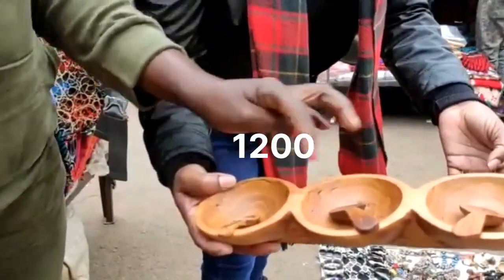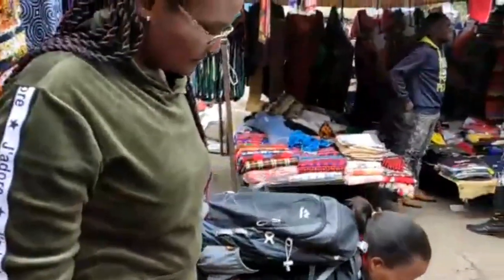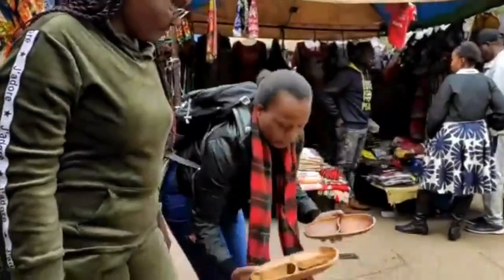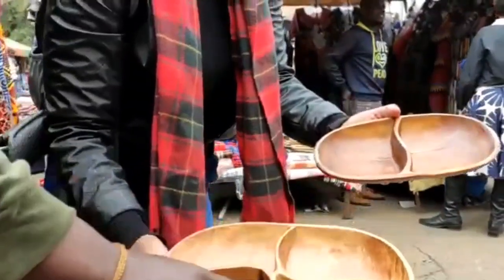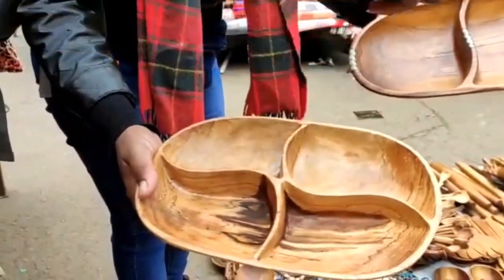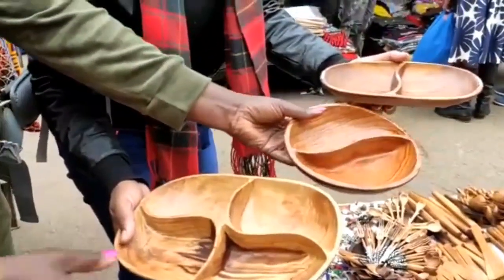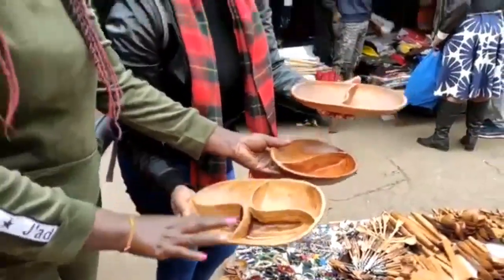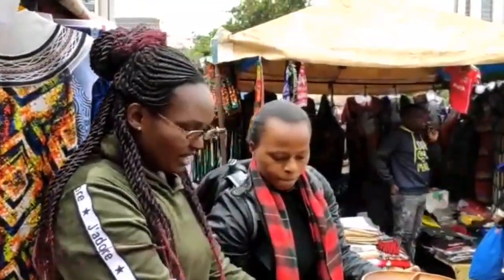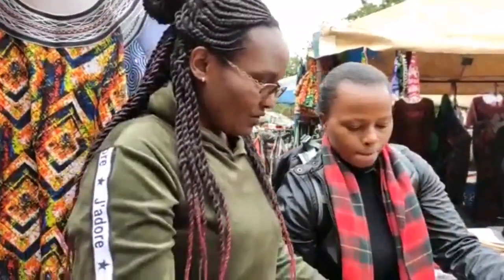It's been sold at 1200 Kenyan shillings. Then we have this, it's called S4. There is normally S5, S3. This one is S4. This one is S-ball, oval. So it serves as a plate, huh? Yeah, as a plate. You can use it for nyama, ugali, salad. Or maybe for decoration also. Naweka kwa dining table, naweka groundnuts, sweets. Nice, so tupatie price ya hii na hii. Okay, hii ni 1500.